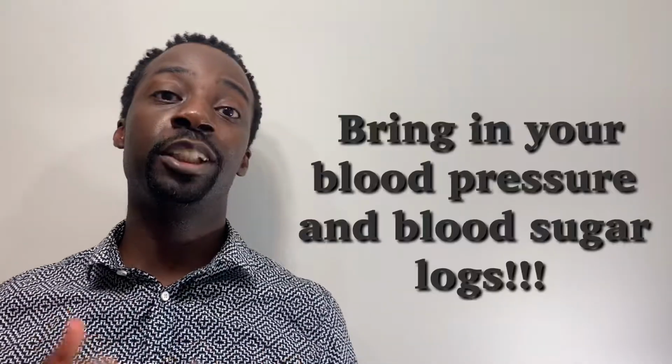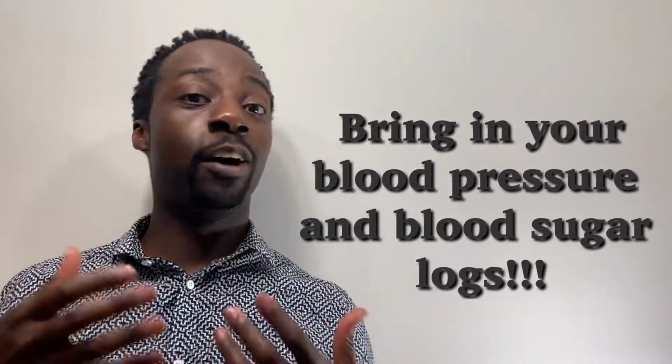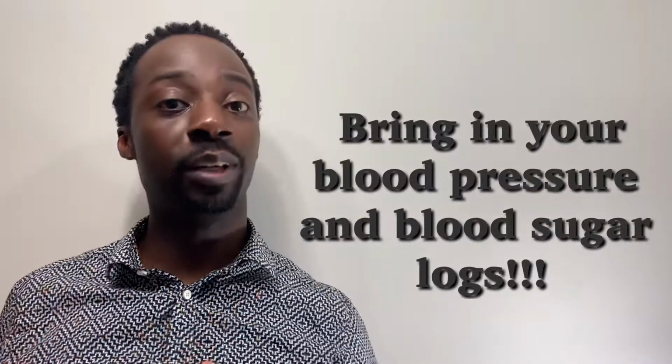For people with chronic conditions such as diabetes and hypertension, it's very important to check your blood pressure and your blood sugars outside the office regularly and bring those readings with you to your visit. In regards to hypertension, the in-office numbers only give us a snapshot. However, various studies have shown in the past that the out-of-office readings are just as important in telling the full story of your condition.